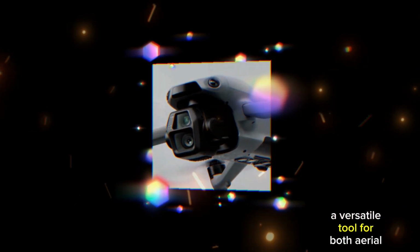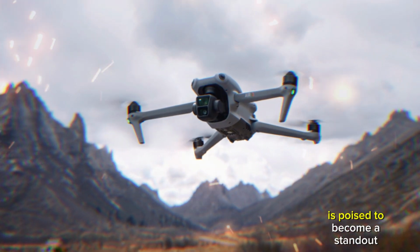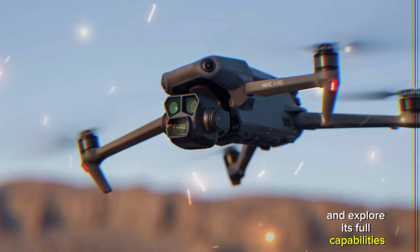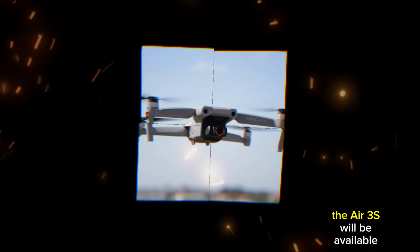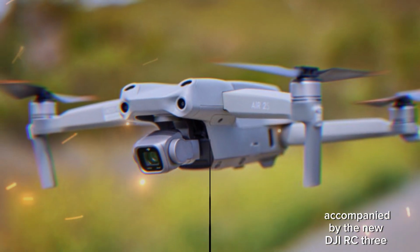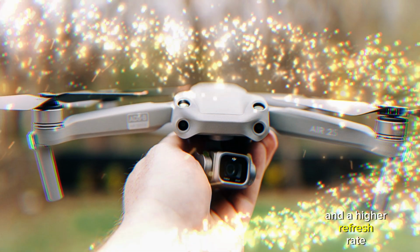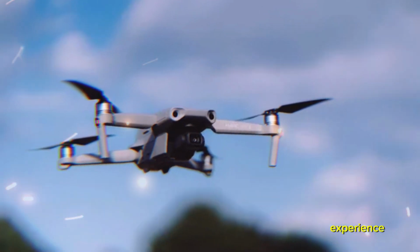A versatile tool for both aerial photography and racing, the Air 3S is poised to become a standout addition to the DJI lineup. I am eager to review the drone and explore its full capabilities firsthand. Beyond the technical specifications, the Air 3S will be available in black and white color options, accompanied by the new DJI RC3 controller. This advanced controller boasts a longer battery life and a higher refresh rate compared to its predecessor, enhancing the overall flying experience.